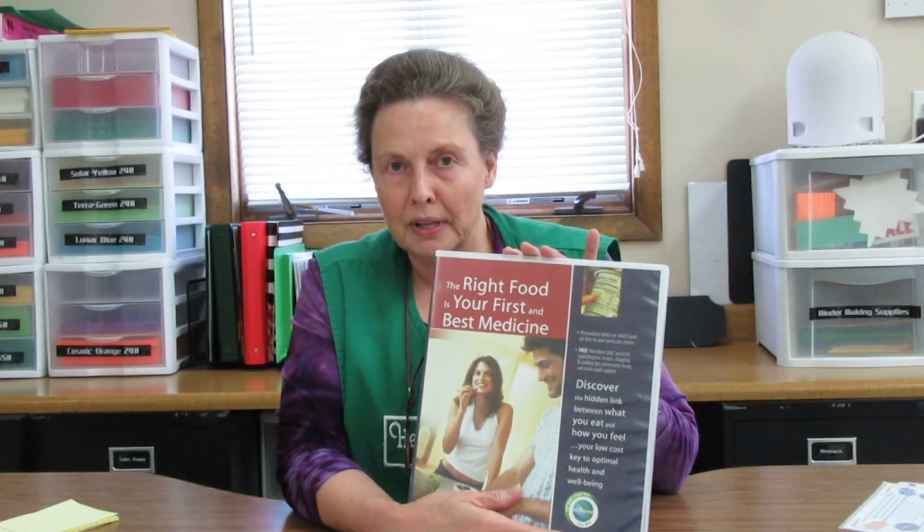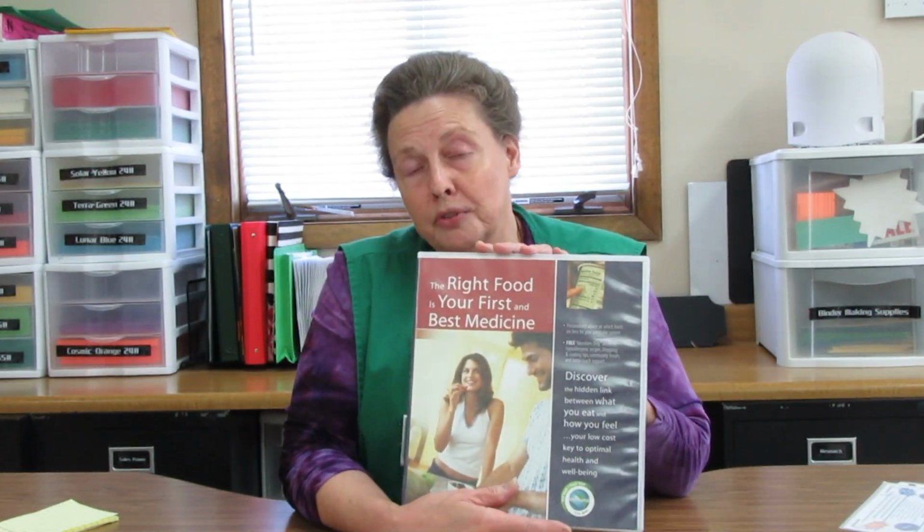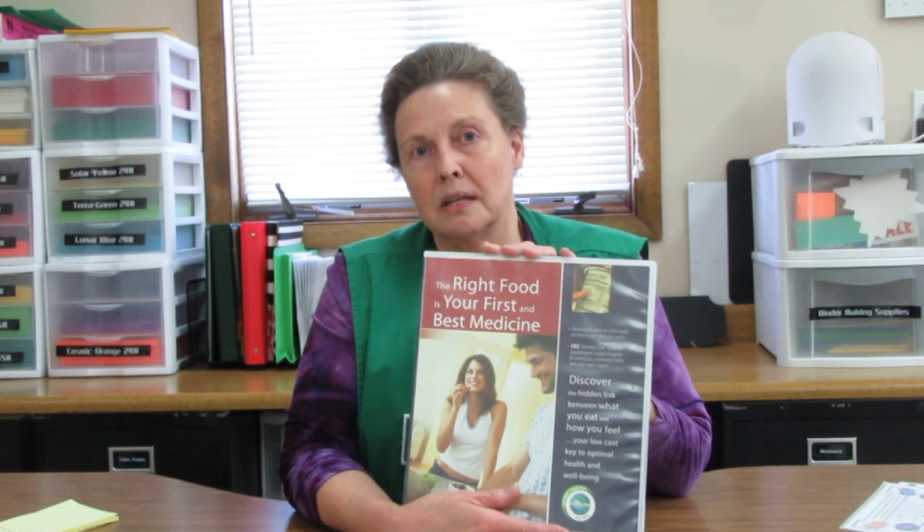When you get your packet from Allytest from our local lab in Gillette, Wyoming, this is what your packet will look like. This program that I've designed to help you simplify and make this easy and doable in your own kitchen and in your own eating can also be applied to Immunolabs, which is another food sensitivity, food intolerance testing lab available in Florida.